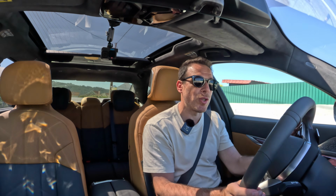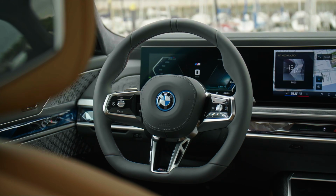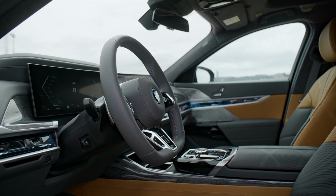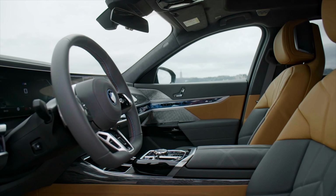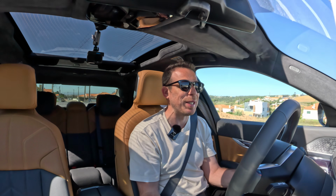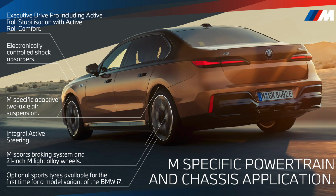So they decided to improve the steering a little bit in this one, because in the normal i7 it's a little bit too soft for my liking. Of course, it's a luxury car, so not everyone cares about the steering feedback, but if you're a car journalist, you have to talk about that. So as we push the car, we're going to talk a little bit about this and how it feels compared to the other model. So what's different from a mechanical standpoint on the i7 M70 from the base i7?